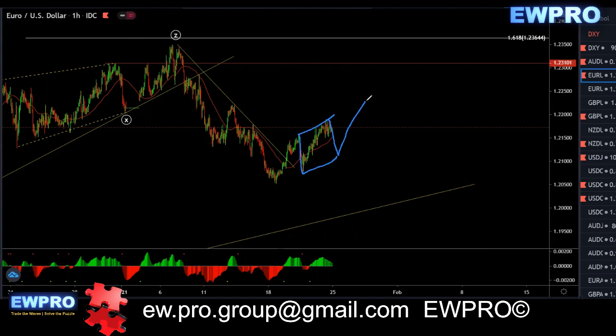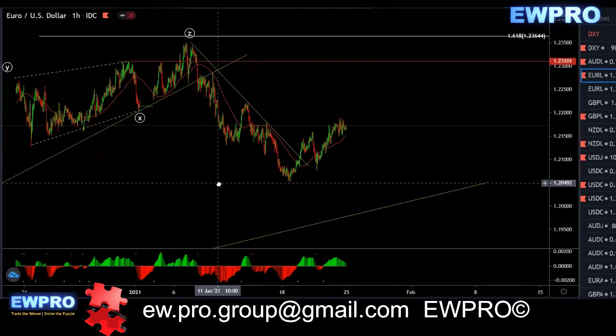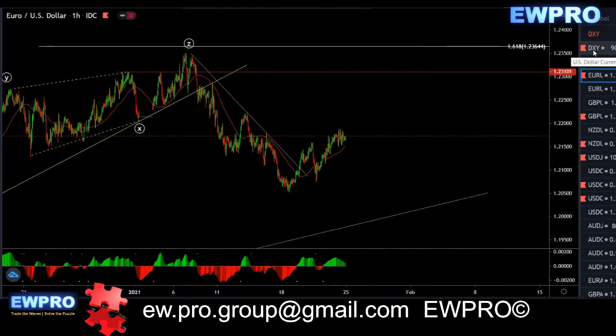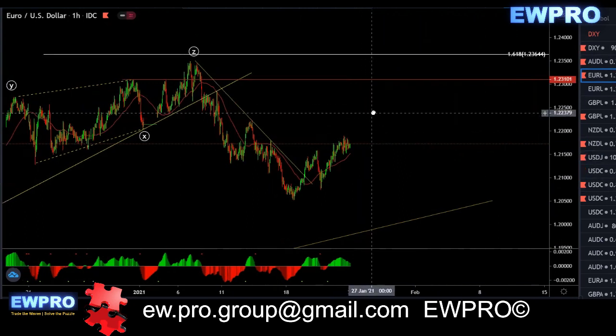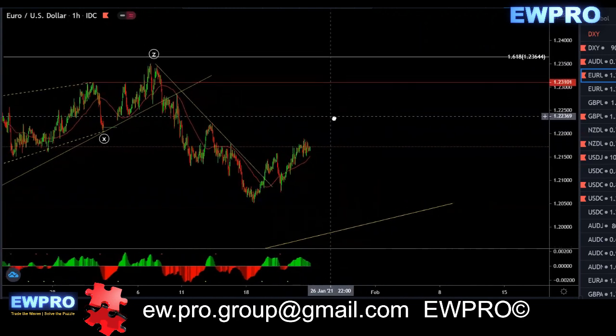We'll have to watch this and see what setups we get, whether we get a bullish setup or a bearish setup. It's pretty much the same on all of them. That DXY, we're still within that trend, that downtrend on DXY. Pretty much the same on all the pairs. So eventually they will turn and give that larger correction.